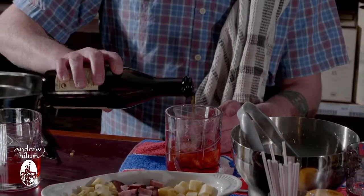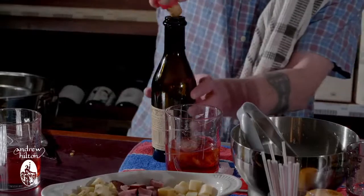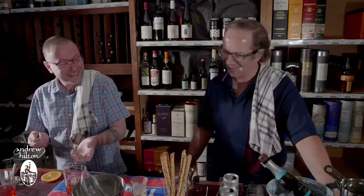What do you think of the Americano? This is by far probably one of my favorite of the night. I've made, I don't know how many Negronis, Boulevardiers. It's Boulevardier, you philistine. It's not that hard. Butcher it. It's got to sound fancy. But this is by far probably my favorite out of the four.